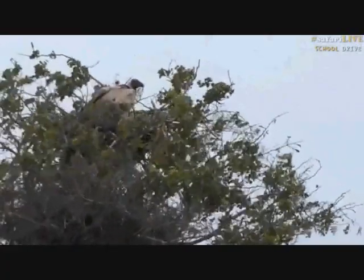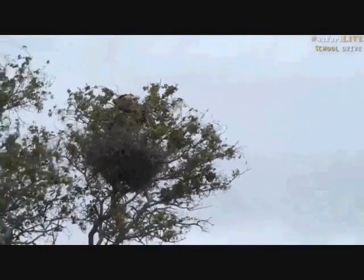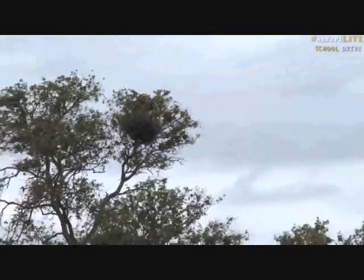It's also interesting where this nest has been built. Normally white-backed vultures don't like to build their nest right at the top of the tree. They like to build their nest more in the middle of the tree.